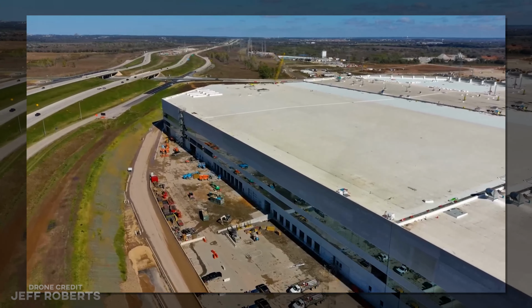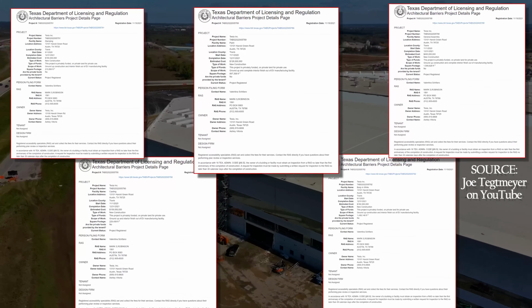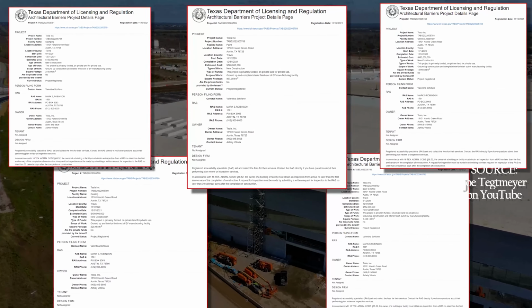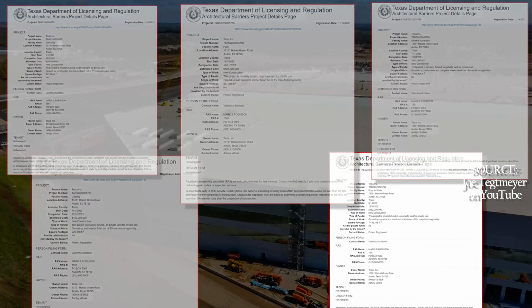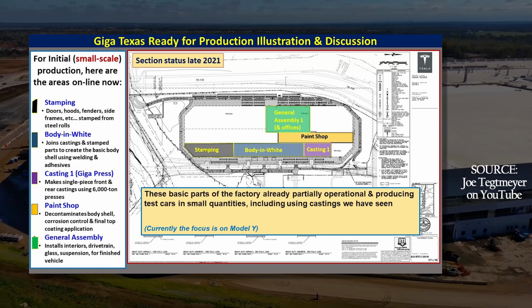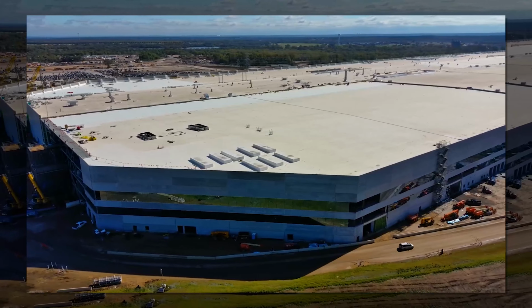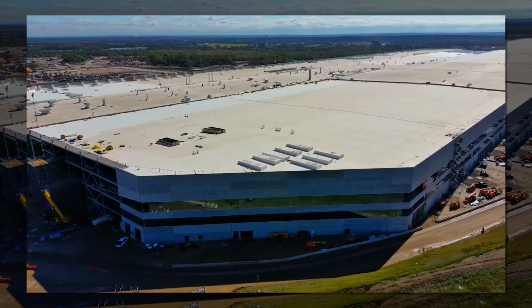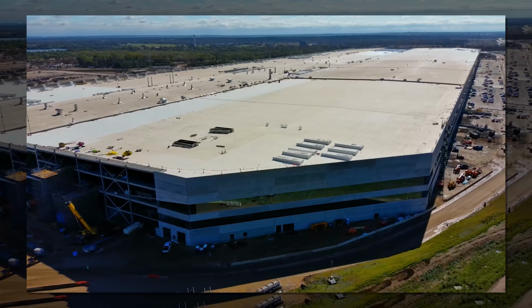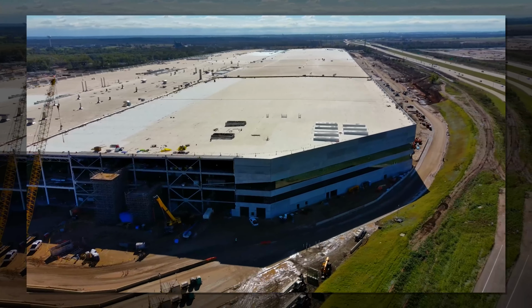More importantly, according to recent filings, 5 of the major production areas at Giga Texas will be complete on or before December 31st, with some of the permits already issued. Those are the stamping, casting, body in white, paint, and general assembly areas. In other words, everything you need to build a Model Y, apart from the battery cell production, which initially will be handled by the Cato Road facility.